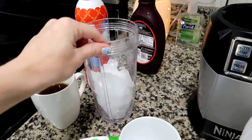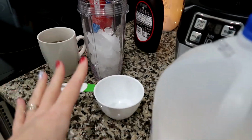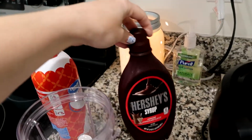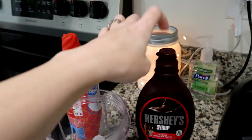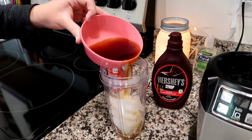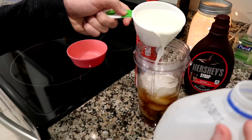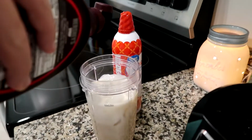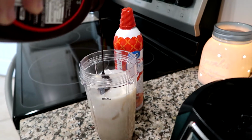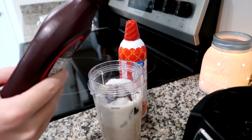This is 2 cups of ice. You're gonna use 1 cup of milk. You can use skim, whole, that's on you. Then you're gonna need 3 tablespoons of chocolate syrup, and then this is just for the top also to make it look pretty, but this goes in. So pour in your coffee. We're just gonna eyeball the 3 tablespoons, but that's like 1, that's like 2, and that's like 3.